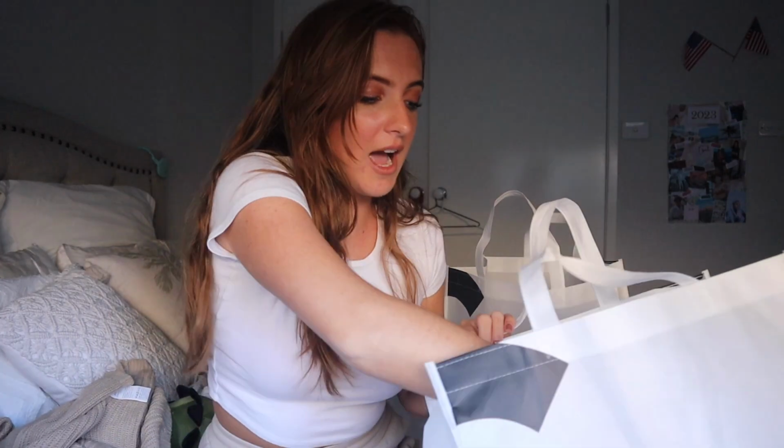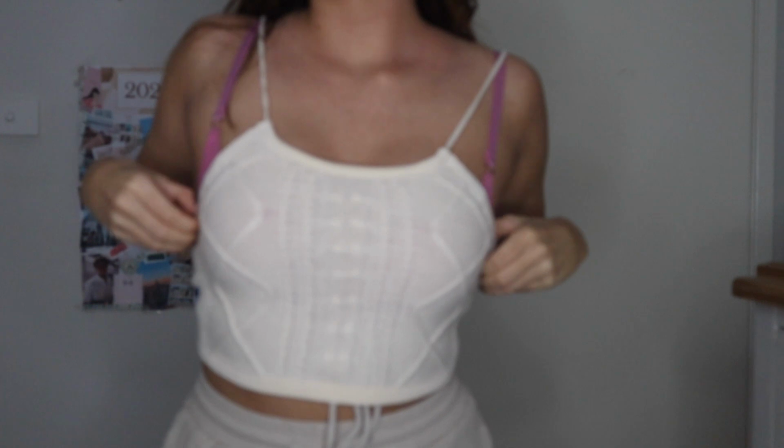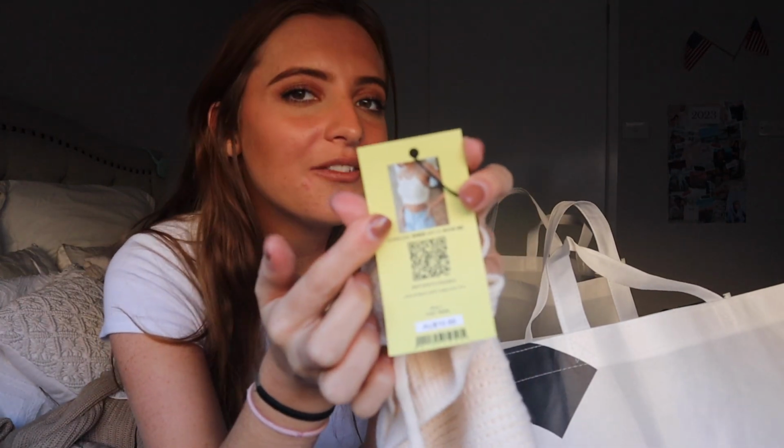The next thing is I got this top, and it's like a little sweater top, and it's very, very warm. It'll be nice in winter even though there's no sleeves on it, but just add a cardigan on it, it'll be fun. But I love this top. When you see the tag, it has the photos of what it looks like on.